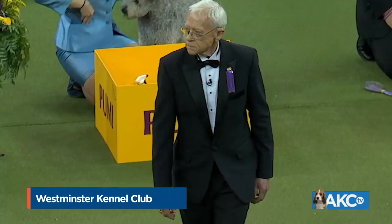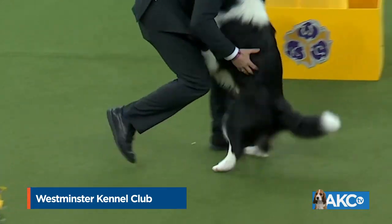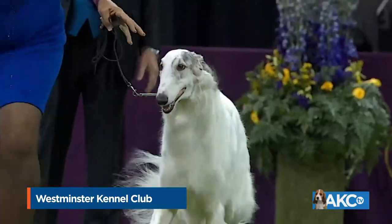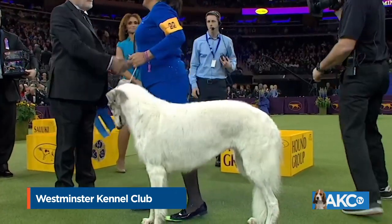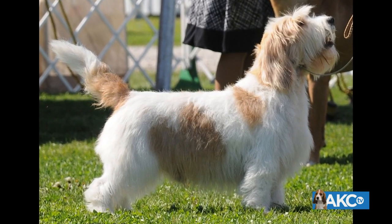As you are no doubt aware, this is Westminster Week, the week that dogs take over New York City. Yesterday was night one of two of the 143rd annual Westminster Kennel Club Dog Show. Over 2,800 dogs all competing for Best in Show, including, for the first time, two breeds that were newly recognized this year. That's the Grand Basset Griffon Vendéen, which is a French breed, and a member of the Hound Group right there on your screen.